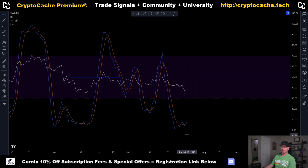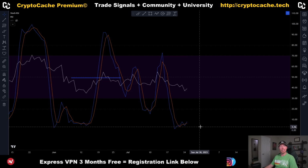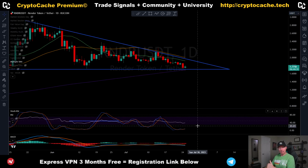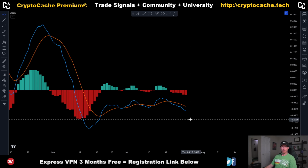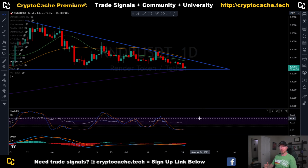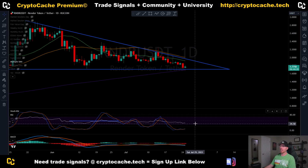We see stochastics here wanting to converge. This is the second convergence. That's usually a case in point where I like to take long positions, at least when it's on the downside. And we can see here as well that we're diverging on the MACD. So we got some conflicting information. I'm not by any stretch saying that we should take a long position because stochastic tells us to. You want to look at everything.